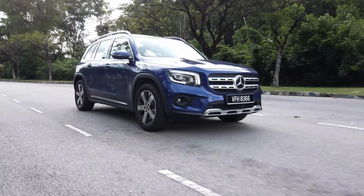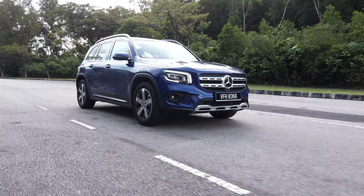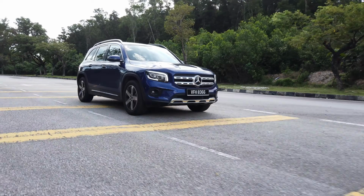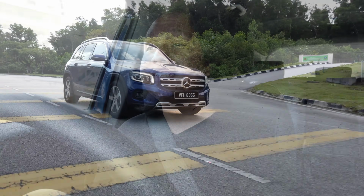Now, I will reserve my comments about the GLB 250 as well as the AMG GLB 35, as I'm made to understand that those cars offer a distinctly different experience for drivers and passengers alike, and so I look forward to reviewing those in due course and letting you know what those are like. But as for the GLB 200, I reckon you'd just be better off saving a little bit more money for the down payment and getting into a GLB 250, because the overall experience in this one leaves you wanting.